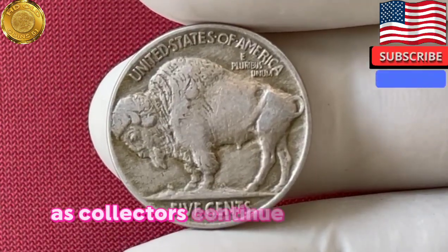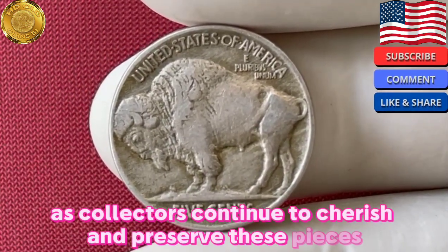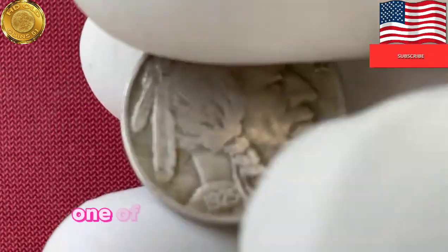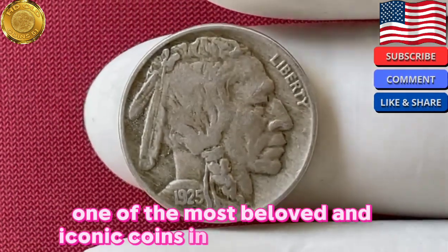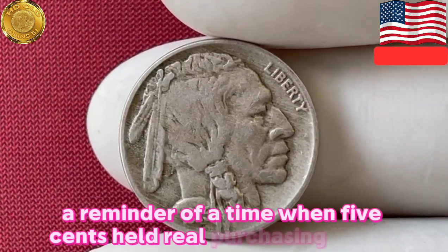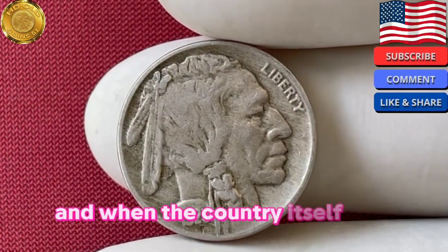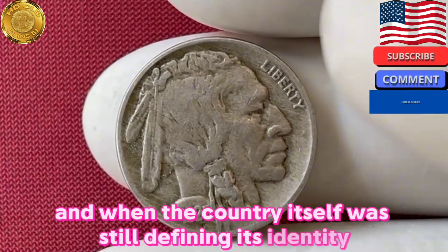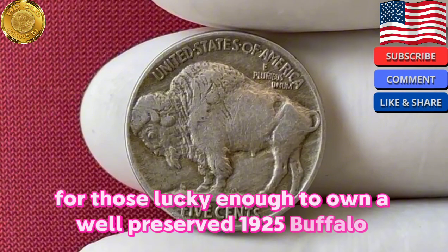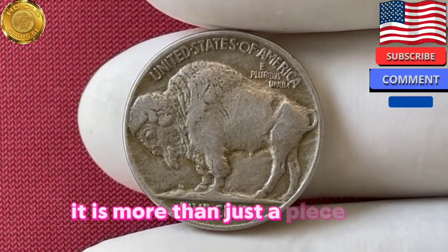As collectors continue to cherish and preserve these pieces, the legacy of the Buffalo nickel endures. It remains one of the most beloved and iconic coins in American history, a reminder of a time when 5 cents held real purchasing power and when the country itself was still defining its identity. For those lucky enough to own a well-preserved 1925 Buffalo nickel, it is more than just a piece of metal.